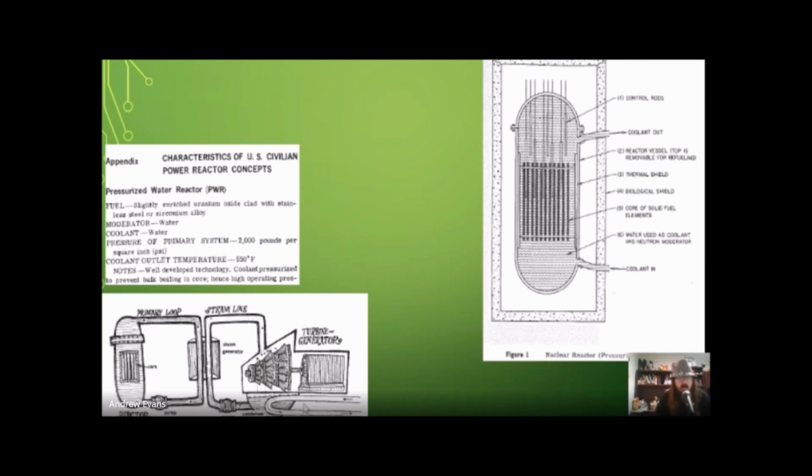Now, the reason why most of the nuclear power plants you see have those large, unusual scoop shapes is because that is the tertiary cooling line they use. They air cool that water as they move it around that entire giant hollow cylinder. That's used to cool the water in the tertiary line.